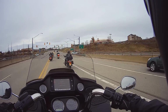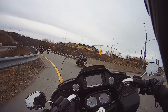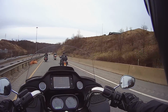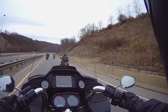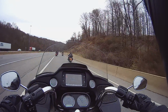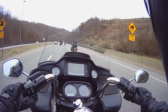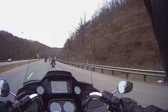Got some trikes in the mix, of the cruisers, of the touring bikes. West Virginia Panhandle Chapter's first official Harley group ride. Do a little bit of highway riding here until we get to some of the back roads, and we'll bring you back in then.